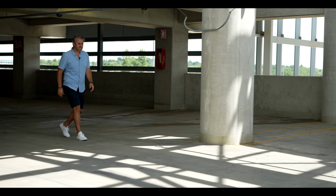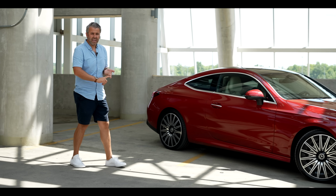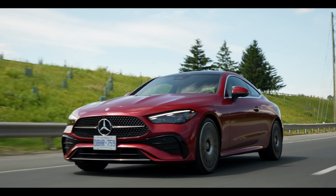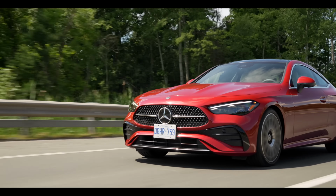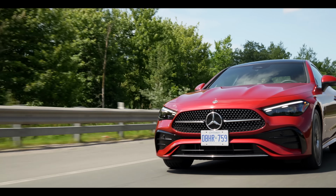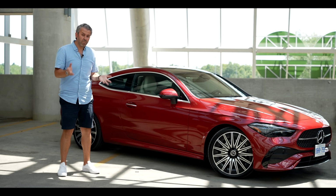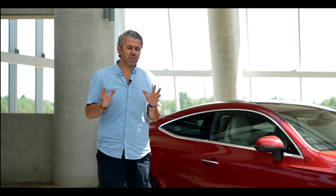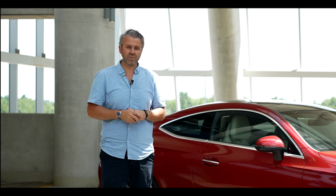For 2024, Mercedes has decided to replace the C-Class Coupe and the E-Class Coupe with this, the Mercedes CLE. Now, what we have in this video is the CLE 300. There's going to be a CLE 200 in Europe, which is diesel, I assume. There's going to be a CLE 450, a CLE 53 AMG, and apparently they're coming out with a CLE 63 AMG. I'm just hoping that they will not use that disgusting four-cylinder engine.